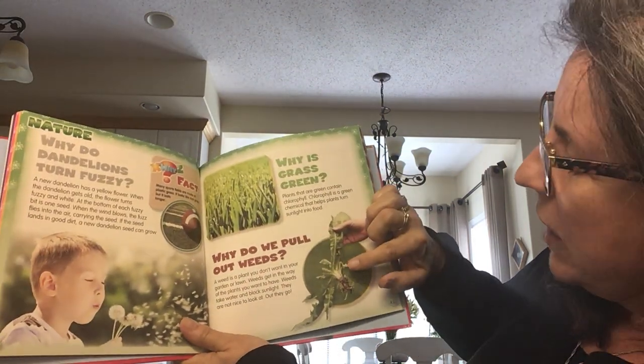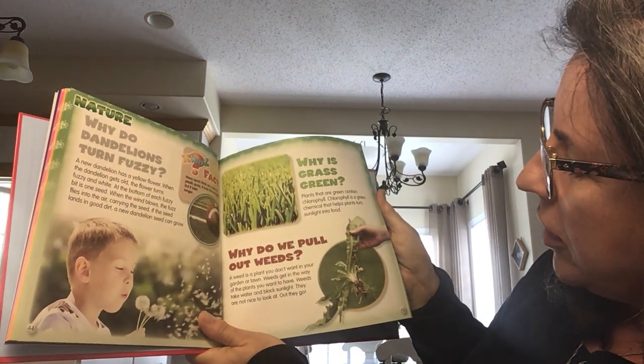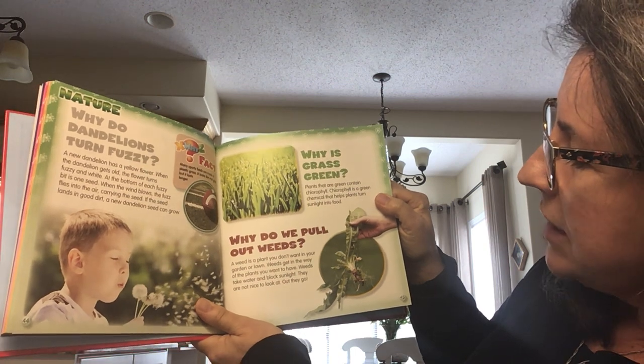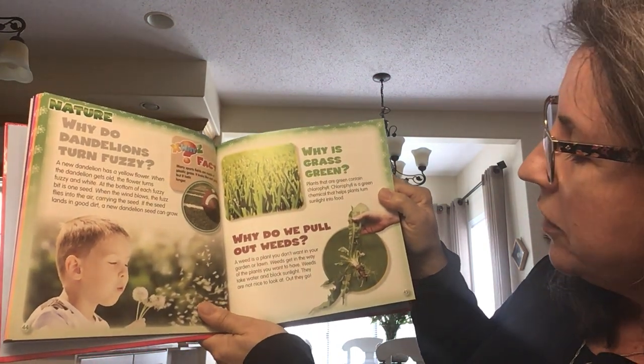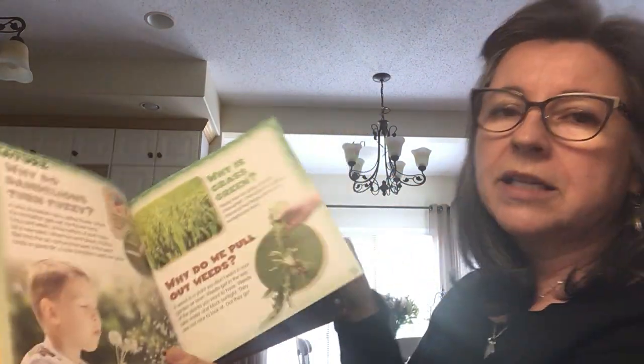Why do we pull weeds? A weed is a plant you don't want in your garden or lawn. Weeds get in the way of the plants you want to have. Weeds take water and block sunlight, and they take nutrients out of the soil. They are not nice to look at, so out they go. That's what Grandpa and I spend a lot of time doing in the summer, is a lot of weeding.